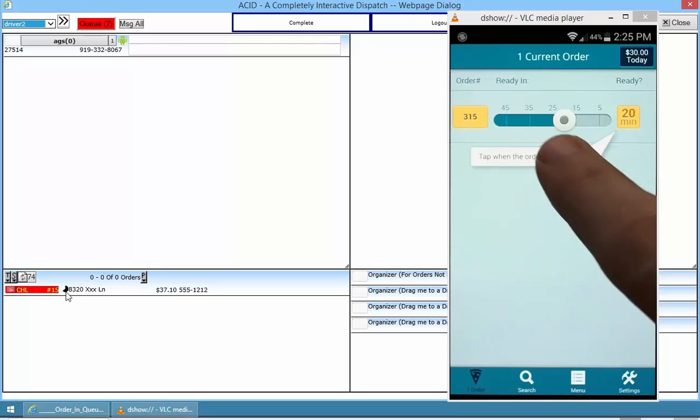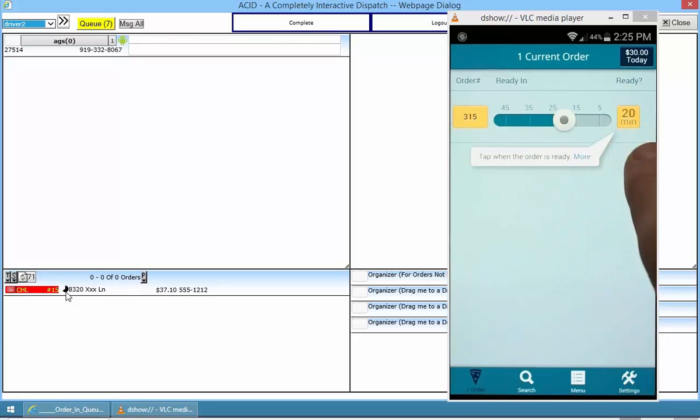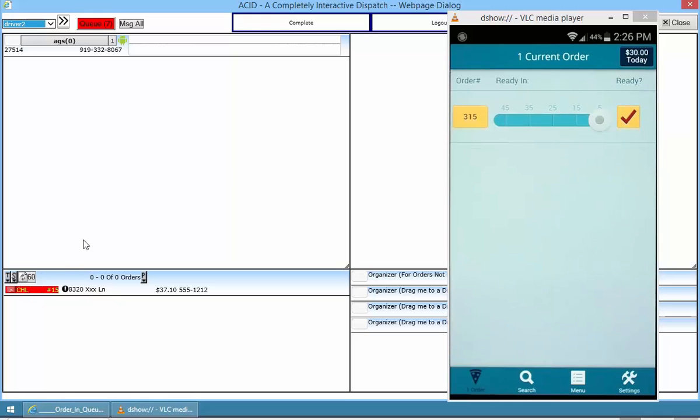And on the restaurant's app, this will count down in real time. It'll probably go down to 19 any second now. And the same way, this indicator in the dispatch, you'll be able to see it count down until it's solid black, indicating that the order is probably ready. When the order is actually ready, the restaurant can then tap this checkbox, and that will, in the dispatch, put an exclamation mark there, letting you know that the restaurant has indicated the order is absolutely ready.